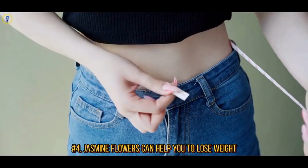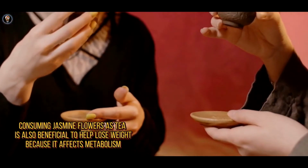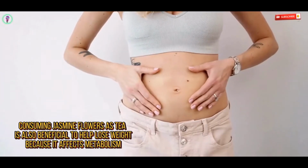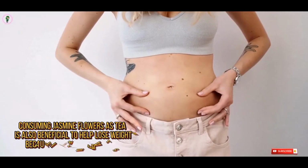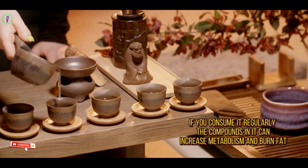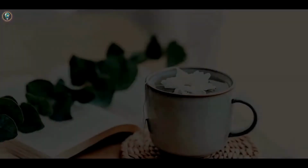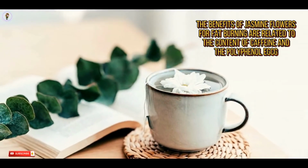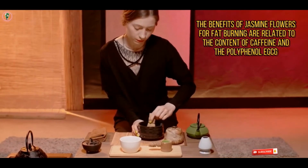Number 4. Jasmine flowers can help you to lose weight. Consuming jasmine flowers as tea is also beneficial to help lose weight because it affects metabolism. If you consume it regularly, the compounds in it can increase metabolism and burn fat. The benefits of jasmine flowers for fat burning are related to the content of caffeine and the polyphenol EGCG.